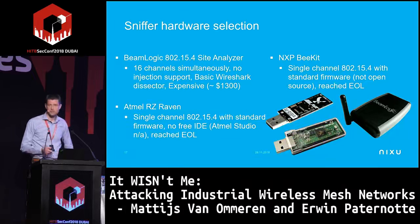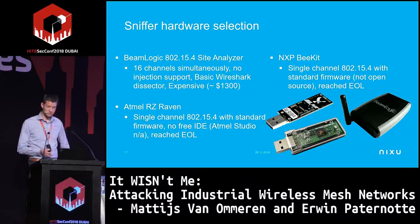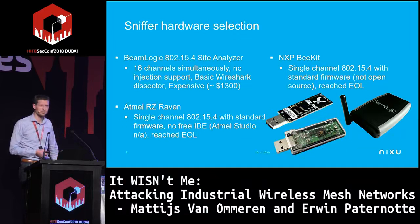They have a basic Wireshark dissector and no injection support, so it's sniffing only. And it's quite an expensive device compared to the others. We used it during our previous research, but we weren't really happy with the results, so we started looking at other options.